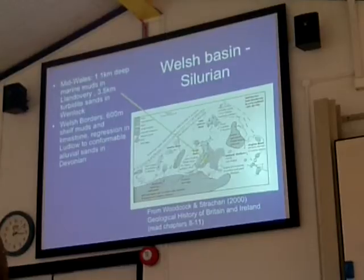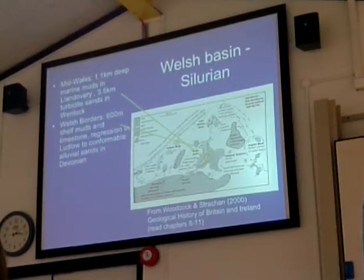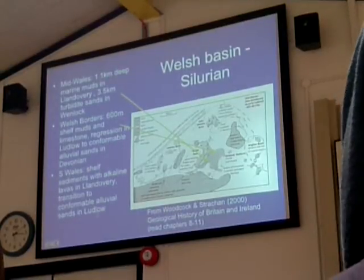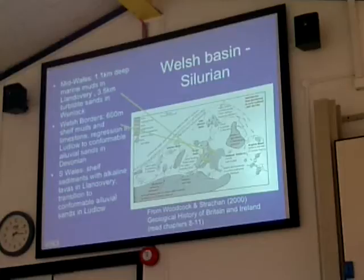And as you go up the Silurian sequence in the Welsh borders, sea level drops, there's regression in the Ludlow, and eventually it is conformably overlain by alluvial sands in the early Devonian. In South Wales, again, shelf sediments with alkaline lavas in the Llandovery, and again, there is a transition to conformable alluvial sands in the upper Silurian. So there's a transition to a terrestrial environment in the upper Silurian in South Wales.